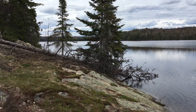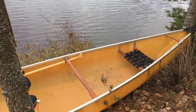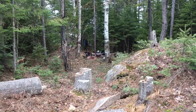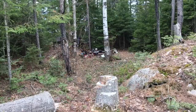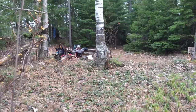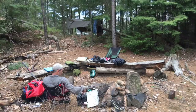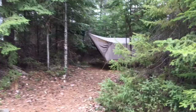This is Erables Lake. This is day two. And this is our campsite. It's a really nice, secluded area from the lake. Took, I don't know, about 8 hours today. 5.5 kilometers of portage, a little bit of paddling. Hammocks in the back over there, and Marc's nestled in the little tent area.